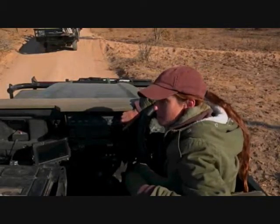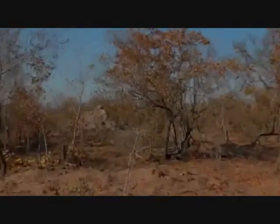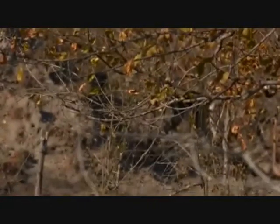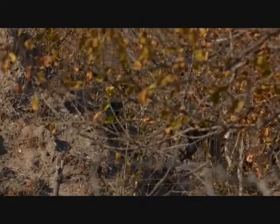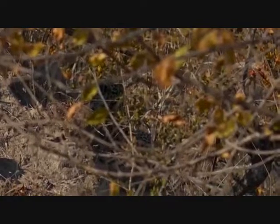But I think that will be... I think let's have one last look, because I don't think we're going to see her again. I can't move, I'm afraid. I think if we go forward, we're going to put the branches in the way. Standing by.